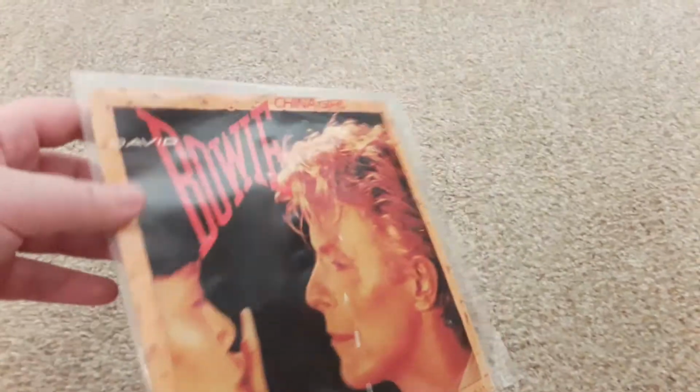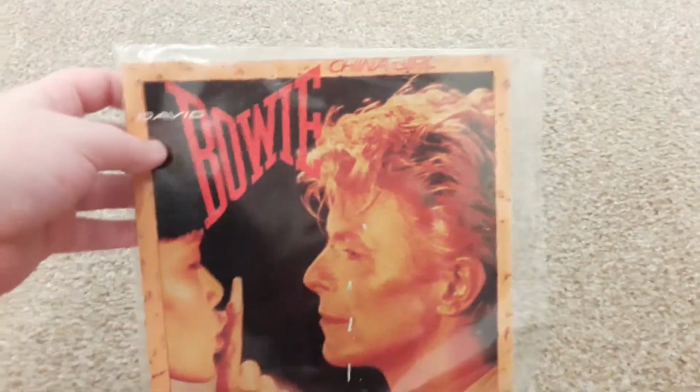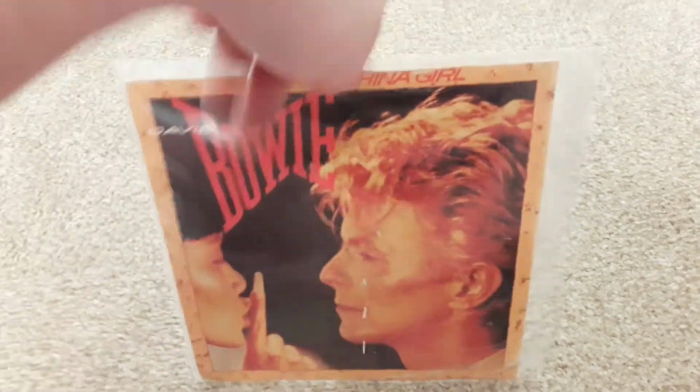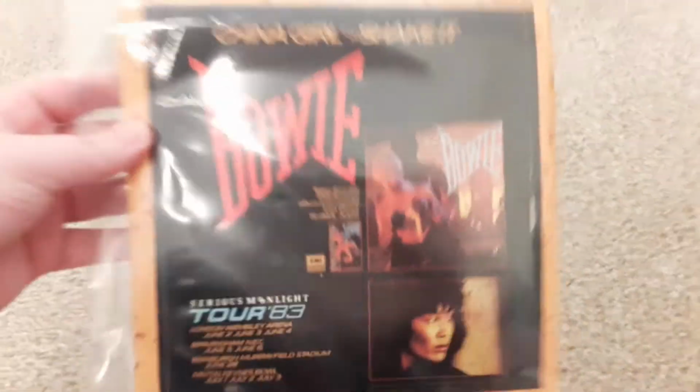The next one we have is another David Bowie. This one was something like 50 pence, 75 pence from eBay. It's a bit scratched up there, as you can see, but this is China Girl, David Bowie. And the B-side to this one is Shake It.